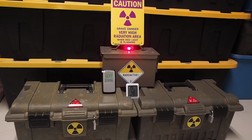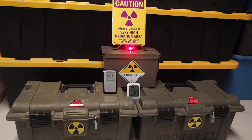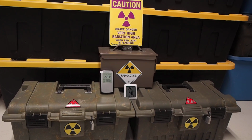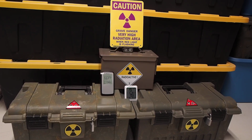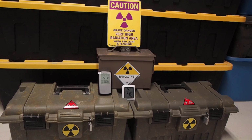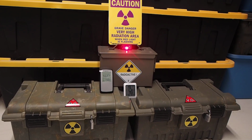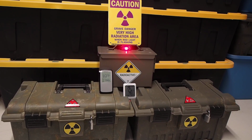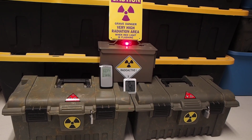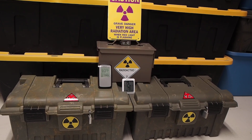people's health. So considering that we're at 55.37 long-term average right now in the area of these cases, that's about 13 times the arbitrary value that the E.P.A. uses as a value of concern. Therefore, it would not be a good idea to keep the collection of radiological specimens that are in these cases within the living quarters of any home.